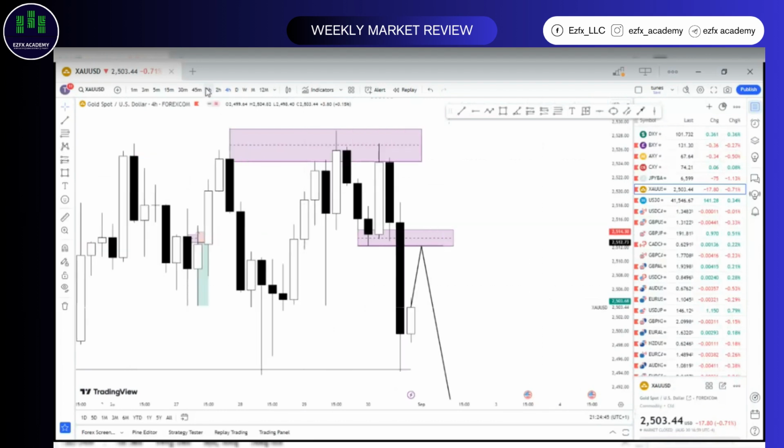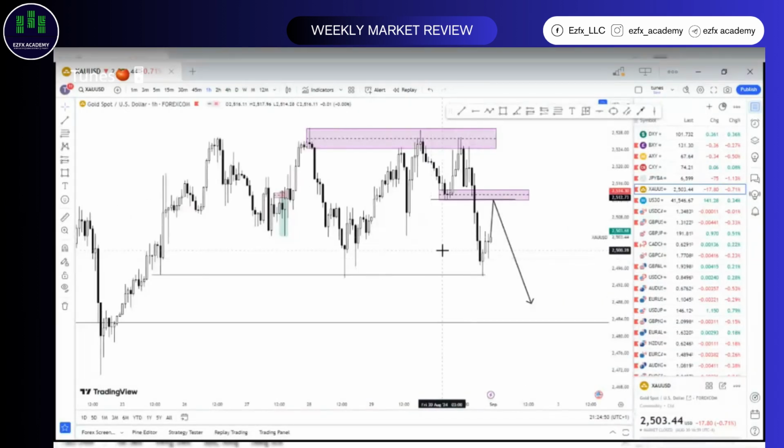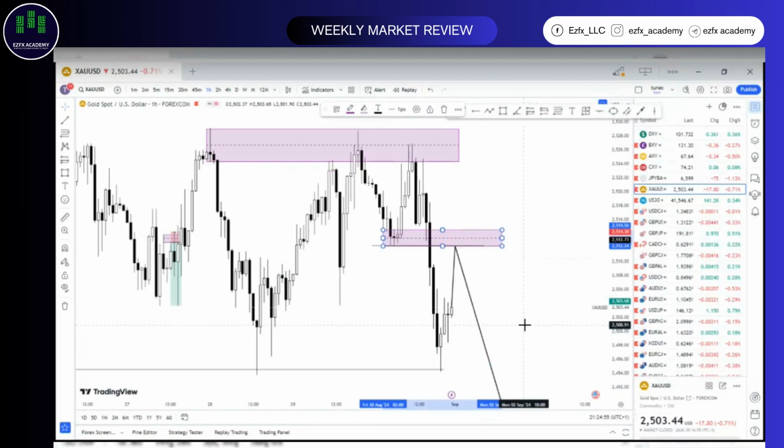Let me go down to the 1-hour time frame so I'll be able to see that a bit better. All right, so this is it. Personally, I'm watching out for this zone between 2514.56 and 2512.24. That's the supply zone I'm watching out for price to possibly get into, and then we get to see that sell off. But I want to be very, very careful.